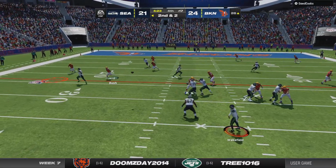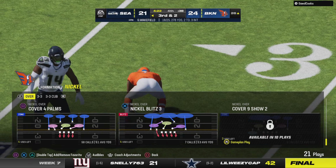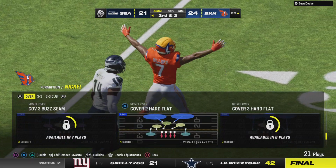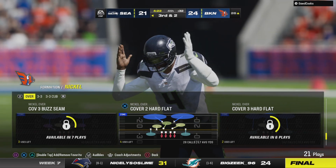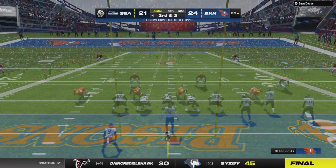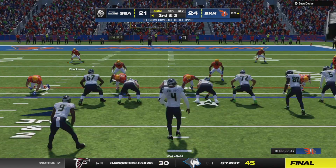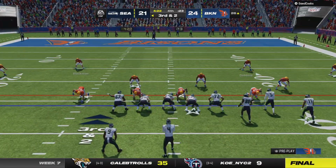To throw on second down, Wakefield, and that'll be incomplete. Took a pretty good shot as he tried to pull that one in. Couldn't hang on. Third down. Have to give some credit to the defender on that when he read all of his keys perfectly and got a great break on the ball and was able to force that incompletion. They're trying to keep the drive going. This will be play number 8. It's 3rd and 2.